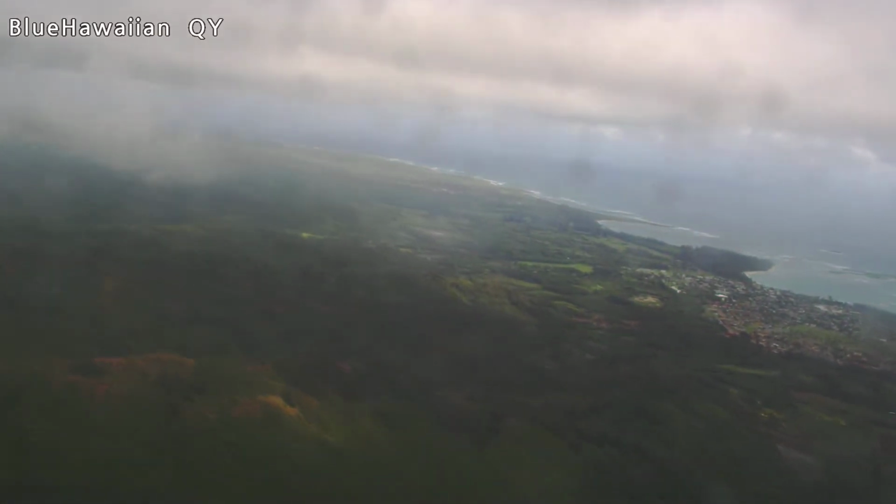Little town that we have coming up here out the front right hand side, that is Laie. This is where the Polynesian Culture Center is. Pretty neat little place to go visit. There's also a BYU campus and a Mormon temple in that little town right there.